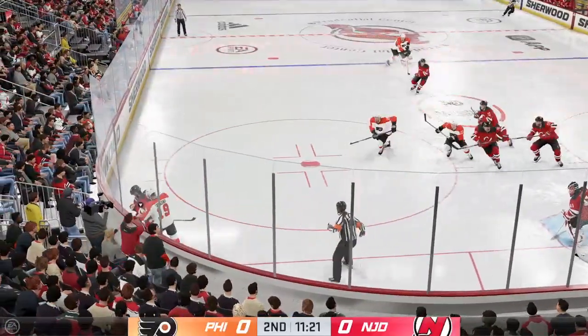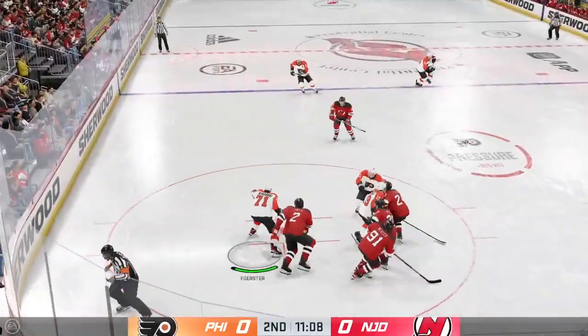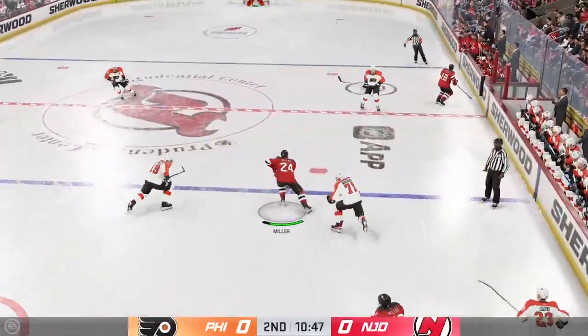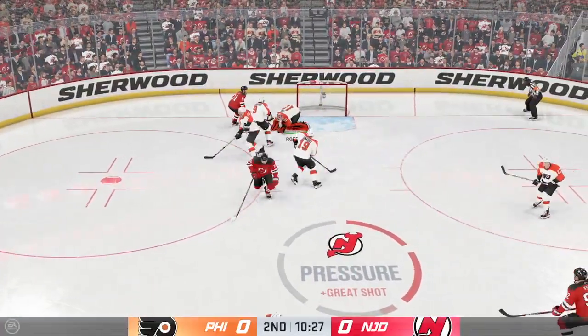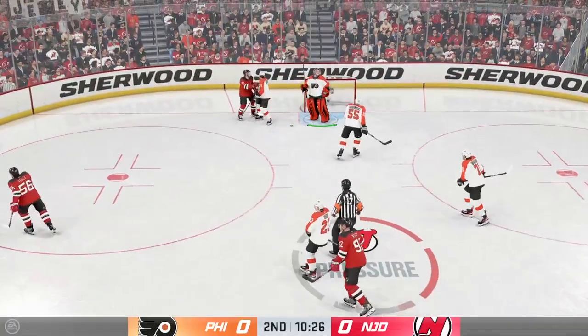Blocked in traffic. They fight for it along the boards. McLeod's got it in the defensive zone. And he takes a shot. New Jersey's got the puck along the boards. And he takes the pass. Oh, great save right there on the play. Johns freezes the puck and opts for the whistle.